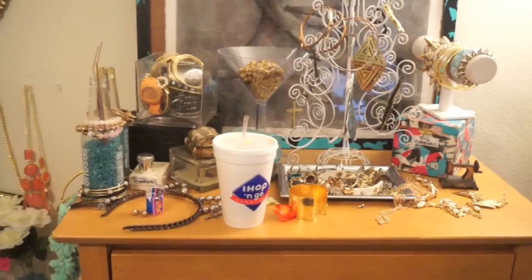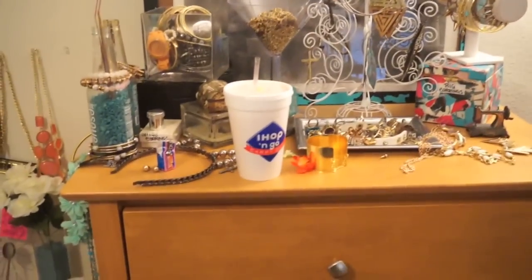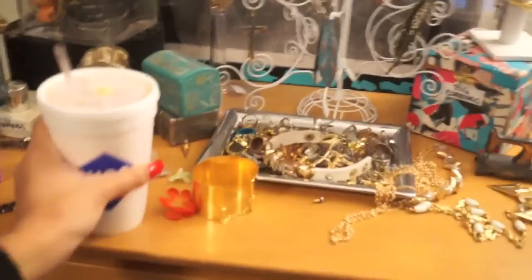And then we have my closet, which has mirrored sliding doors. This is supposed to be my jewelry area, but it looks really jacked up right now. And I went to IHOP today for free pancakes, so I have my drink.